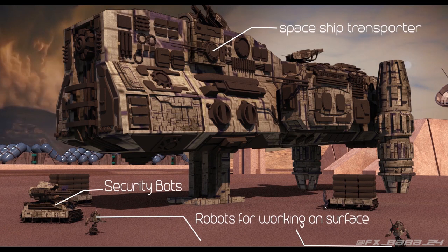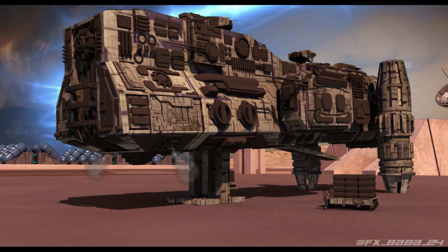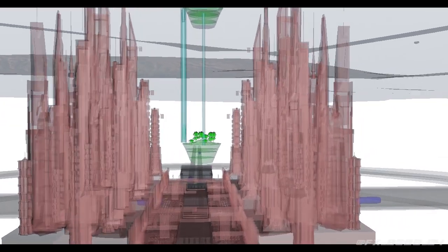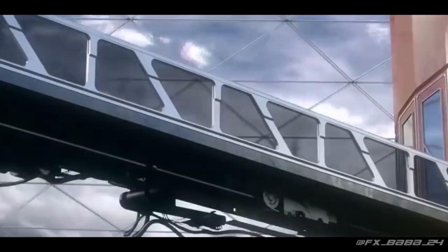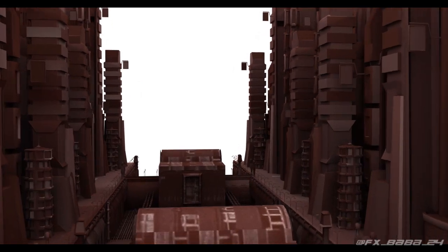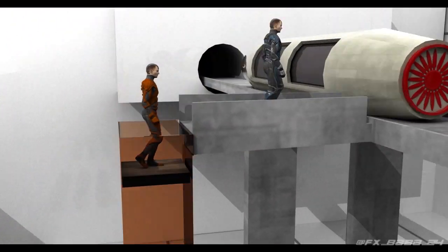These are artificial intelligent pods programmed for security and work related to the surface of Mars. Deep under the surface of Mars is located the main city, where all the offices are located. For traveling inside a particular sector, humans use a hyperloop system.